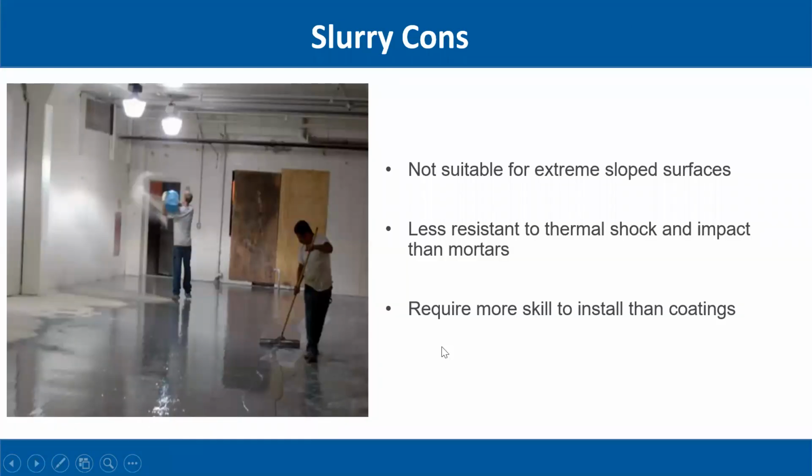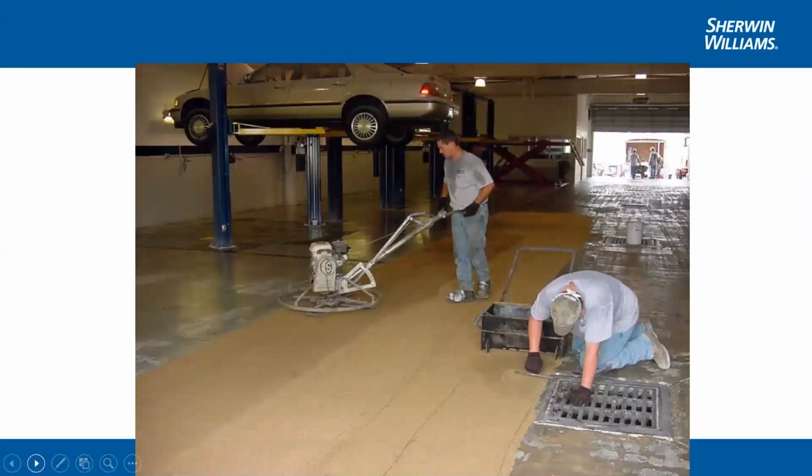So slurry cons, like, what's bad about them? Not necessarily bad, but they take a little more skill. You know, they're not great for sloped surfaces because they do seek their own level. So let's talk about what is the best, thickest, longest life cycle system.